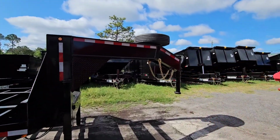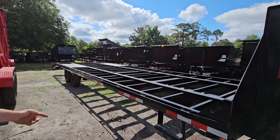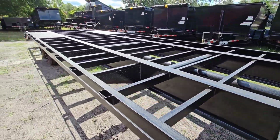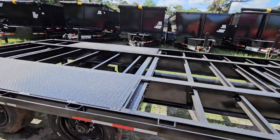30-foot gooseneck, dual hydraulic jacks, single wheel 10,000-pound axle, so it's got a 20,000-pound GVW. As you can see, it doesn't have any wood on it yet, so it's got a torque tube in the middle. It's pretty important on big goosenecks. People don't want them to flex. So is this going to be just really an equipment trailer? Yeah, or just a flatbed equipment trailer.